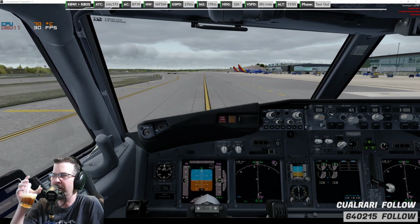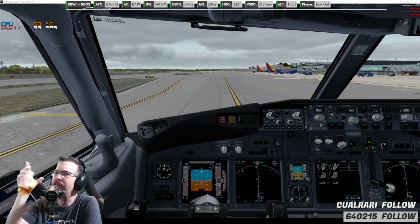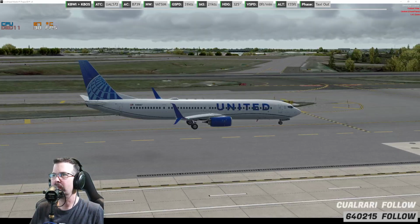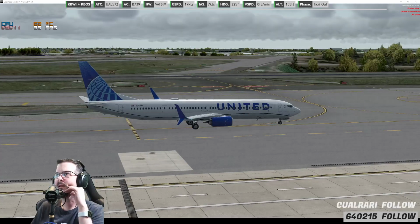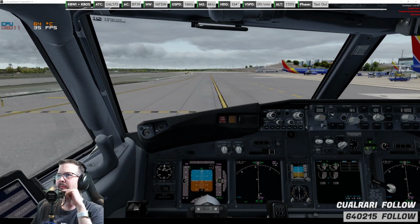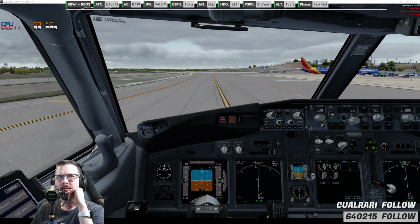Right turn Papa, on Kilo, and then hold short 15 left. Citation 5 Romeo Whiskey. Yeah, 1035, the wind 120 at 6, runway 30, cleared for takeoff, on departure fly runway heading.